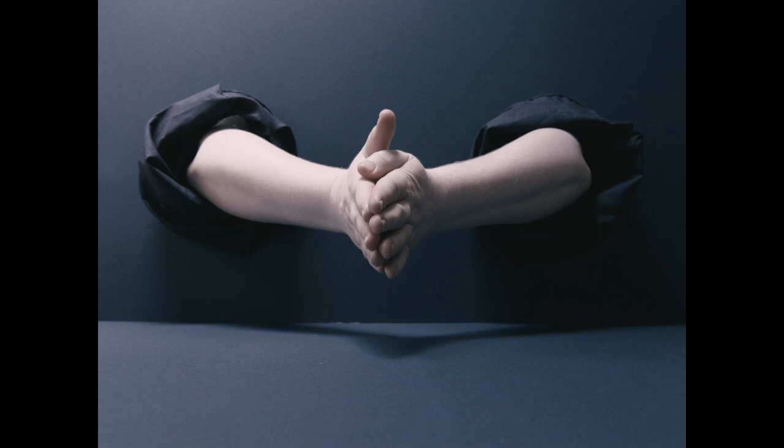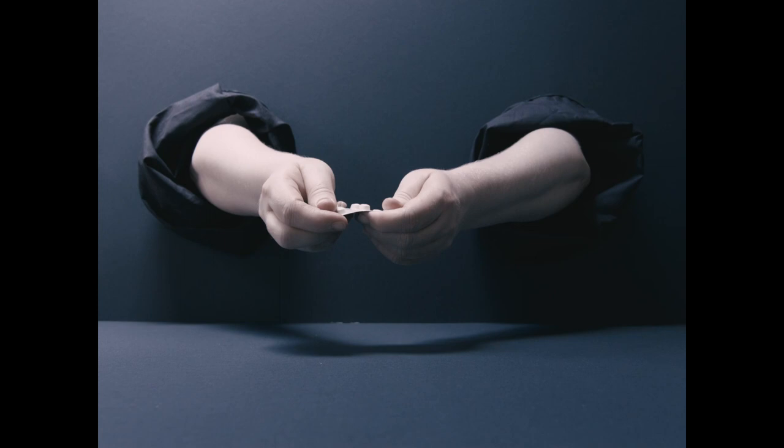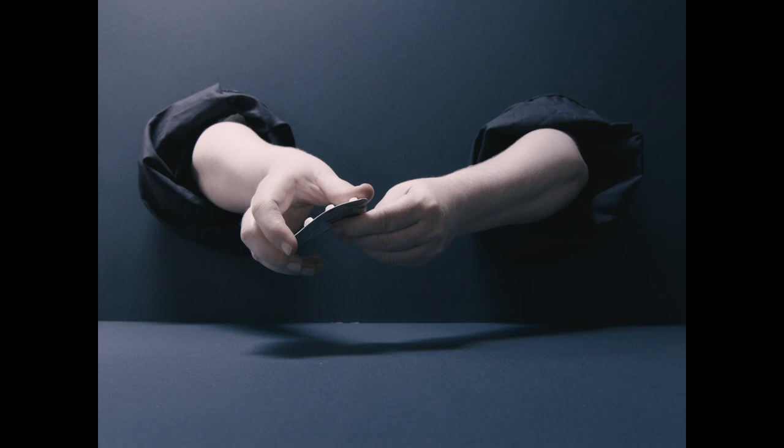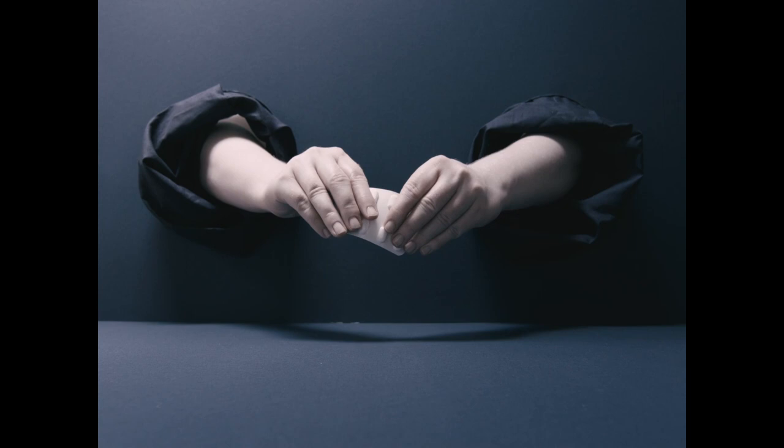So when I put it in between my hands, it's almost like my hands can touch. It's not much wider than a finger, probably less wide. And it's knobbly and smooth. It's got maybe 10 knobbles.